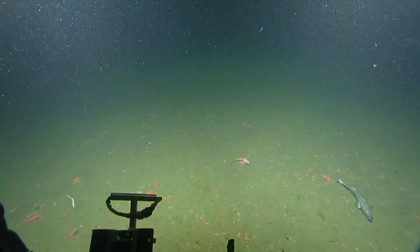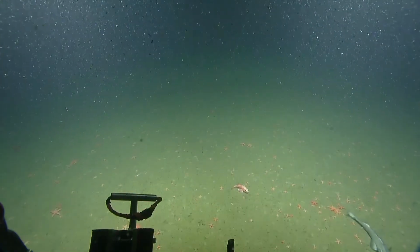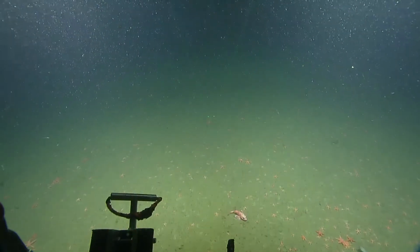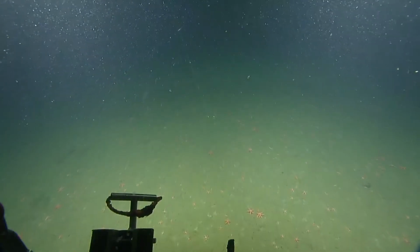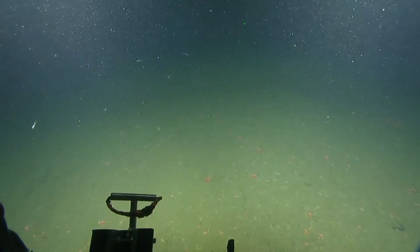So we are approaching waypoint 4. Yes. Looks like we're about 30 meters. Yep. So you can't put targets on this?